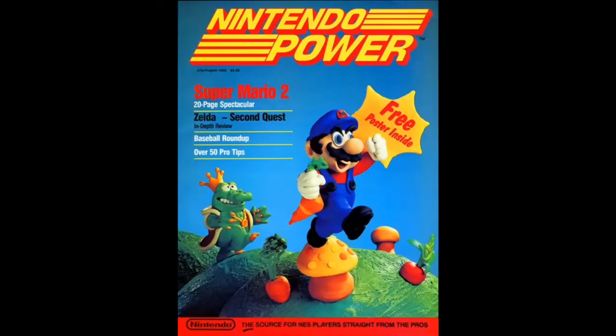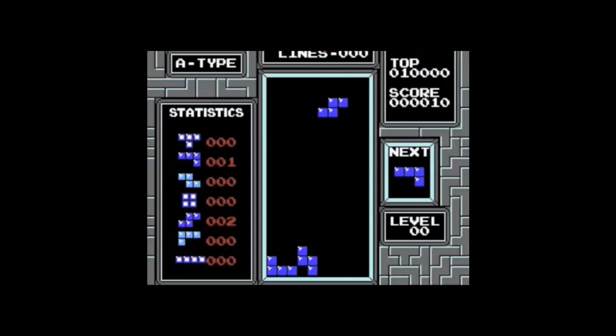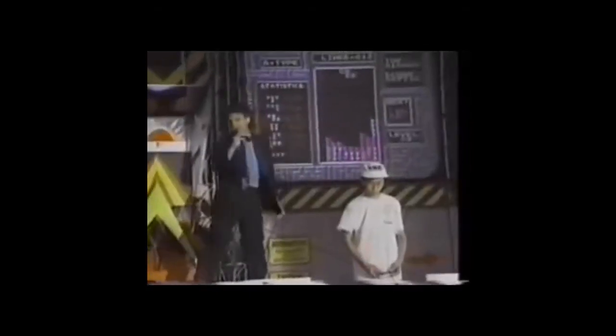These cartridges were identical to the ones used in the competition. They had Super Mario Bros., Rad Racer, and Tetris, with the built-in timer just like the Campus Challenge had. Now, Nintendo did revive the World Championship in 2015 and another in 2017, but the prizes kind of sucked. And they definitely didn't give out any cartridges that came anywhere near the rarity of the World Championship cartridge.